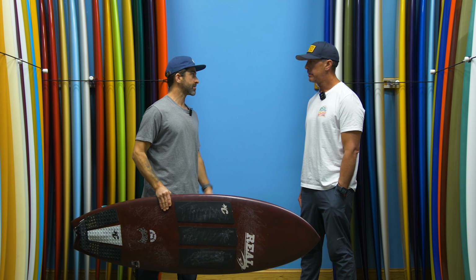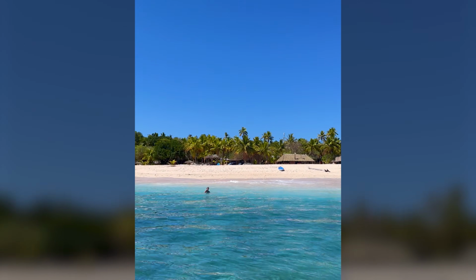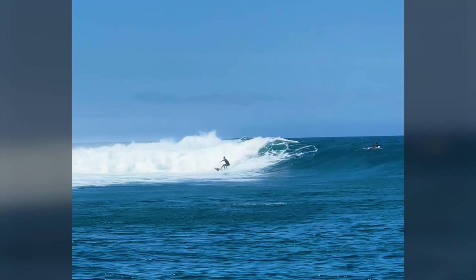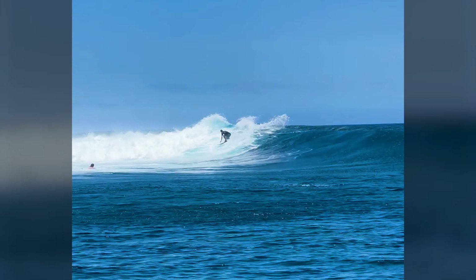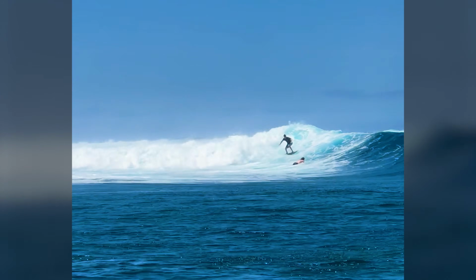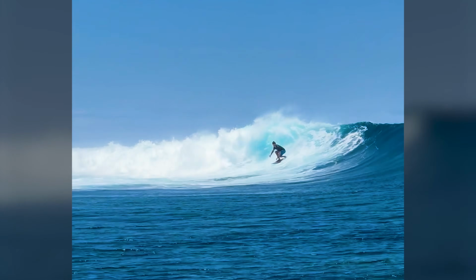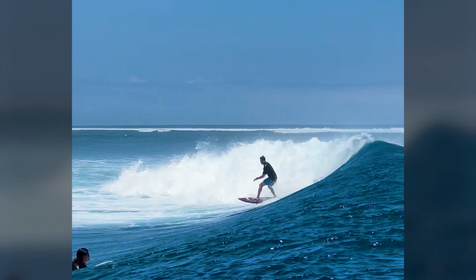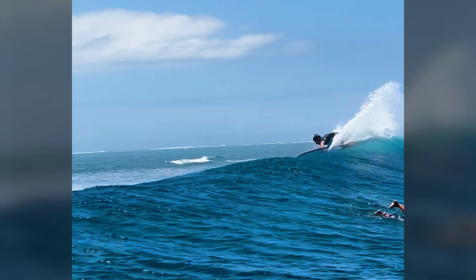I took it to Fiji twice. And I threw it in the boat almost every time, unless we knew it was going to be really big, because it would handle. It's basically my performance shortboard. If most people are riding a performance shortboard, I'm riding this, just because it's more fun and forgiving, and then I can ride it when it's smaller, or bigger, or softer, or whatever. I can just ride it in a lot of different conditions.